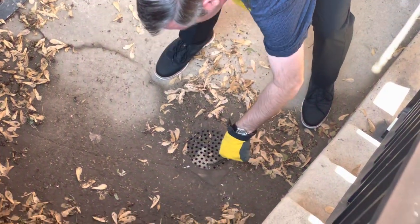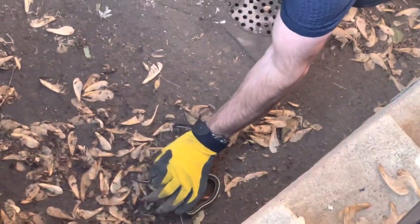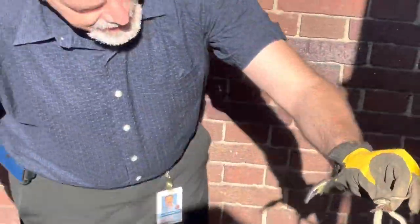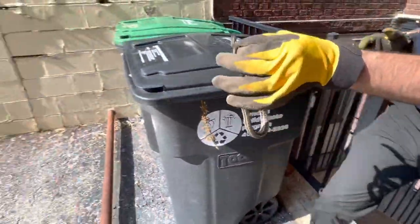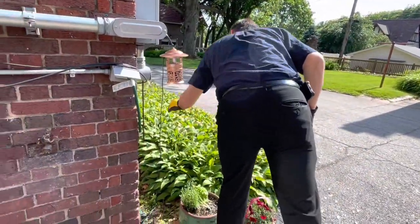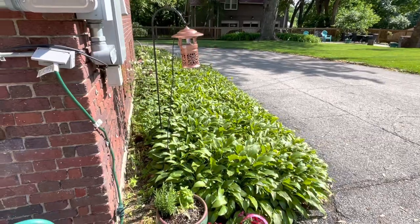Ryan is taking a little visitor out of our drain. He's just a little stressed, I think. A little harder, Snake. Probably happy to be out of that little hole. He probably got washed down there in the storm last night. Okay, go eat bugs. Go eat all the bugs.